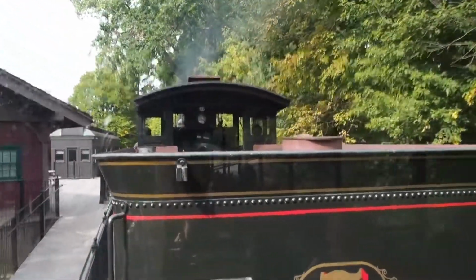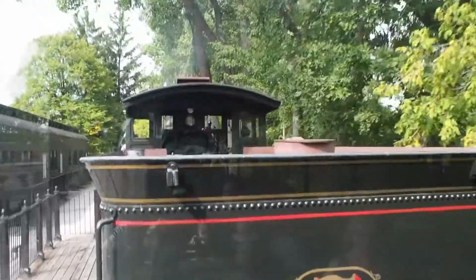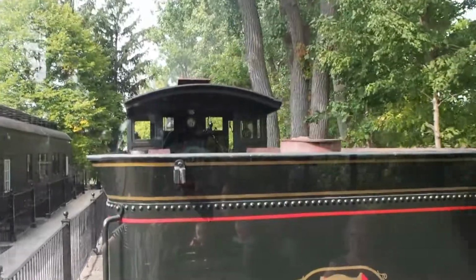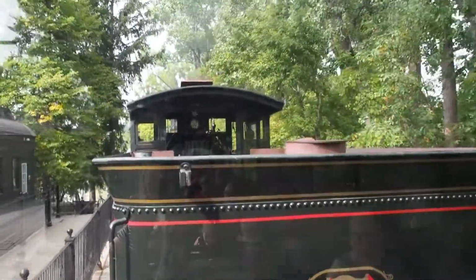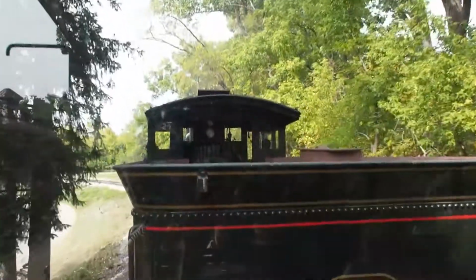Greenfield Village initially opened October 21st, 1929. It was opened up as a school and did not open to the public until the early 1930s. Now, let's listen to the North American signal for Here Comes the Train.